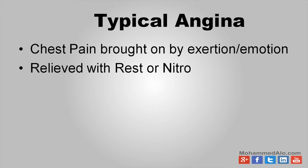If you have both of these conditions, it's called typical angina. If they only have one of these two things, then it's called atypical angina. If they don't meet either of these conditions, then it's just called non-cardiac chest pain. It's probably one of those other things. It's very important to know this.